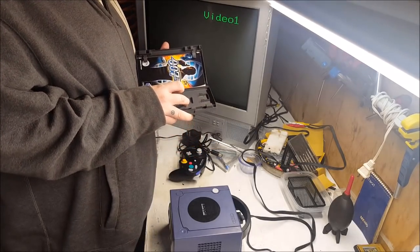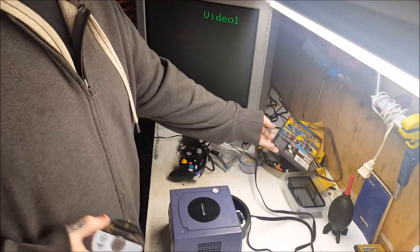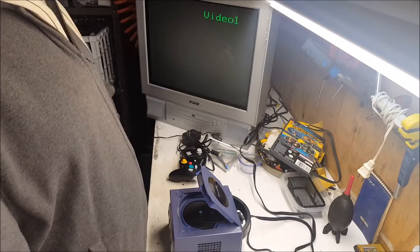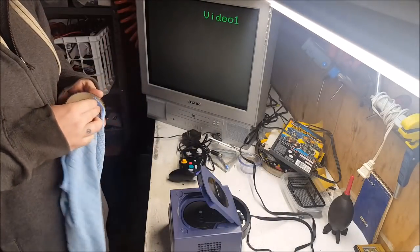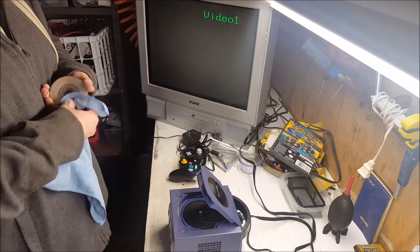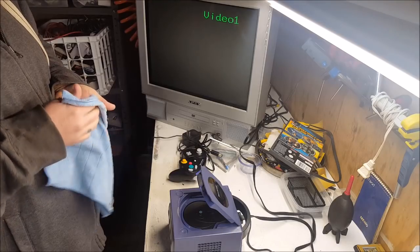Classic 007 here. Agent Under Fire. This is a pretty good game, actually. I remember when this came out. Alright. And I'll tell you what. Let's go ahead and clean this disc off. A little bit of fog on it, being as cold as it is.